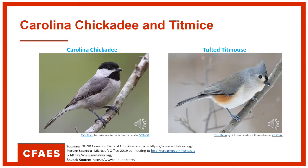The habitat of the Carolina chickadee consists of a variety of woodland types, urban yards, and parks, and they're very adaptable. The tufted titmouse's habitat consists of forest, woodlots, parks, and neighborhoods with lots of trees, which my parents' house has lots and lots of trees. So these two do very well at my parents' house in the deep woods there.